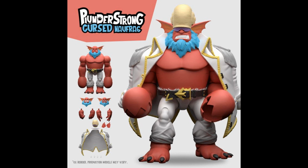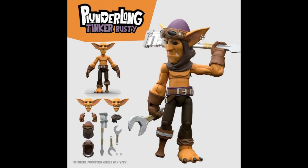In addition to the Plunderlings series, this is 1/12 scale, and he comes in at 6.5 inches tall. $70. There's still a lot of Plunderling stuff on pre-order. I hope they catch up.